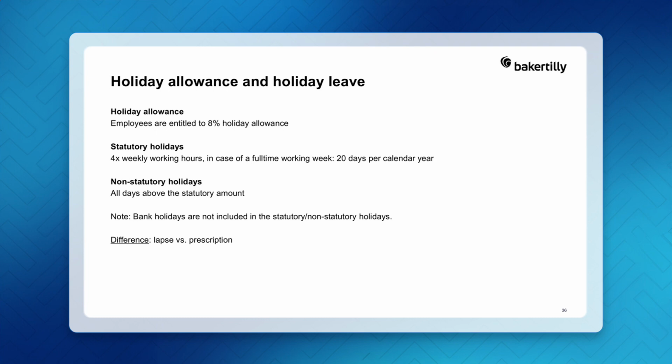And in addition, employees are also free and receive payment on national holidays, which are the bank holidays in the UK. So if Christmas falls on a weekday, this employee also gets this day free and gets paid on that day.